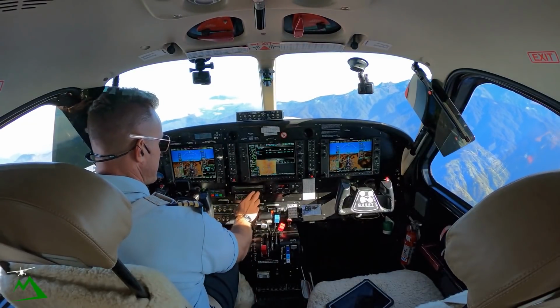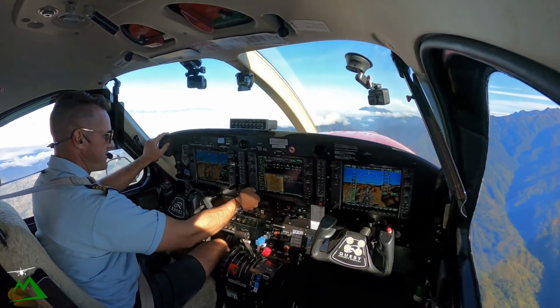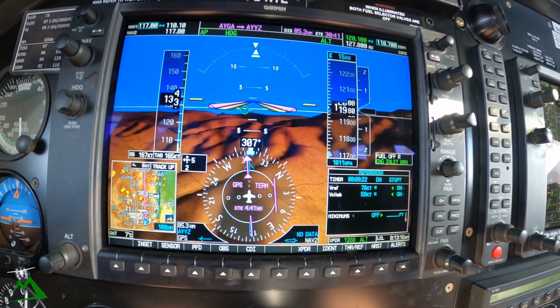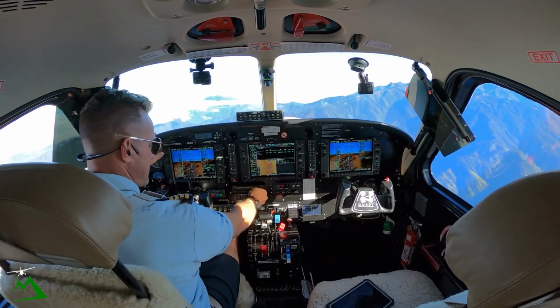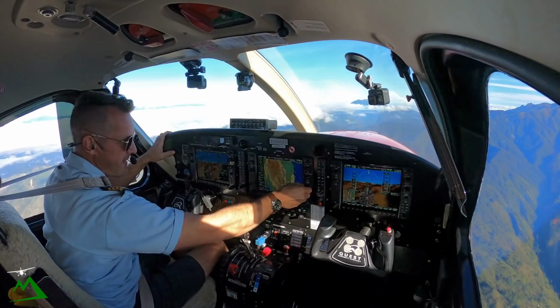All right, well, we'll clear this now. First of all, what I'm going to do is turn my altitude select all the way down to pattern altitude of 1,500 feet. I hit my autopilot just so I can go down on its own, vertical speed and altitude select, and let's go maybe 400 feet per minute and see what that brings us up to.